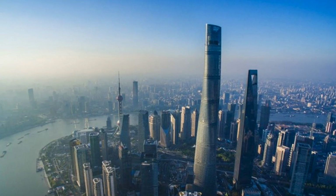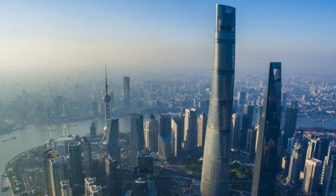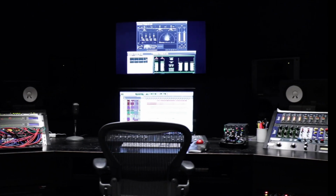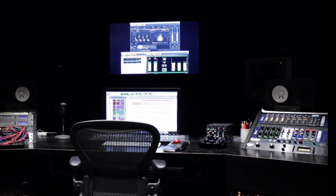Oh, and one more amazing fact about the Shanghai Tower, each elevator has a built-in converter that regenerates electricity, saving 30% of the power, which can really add up.